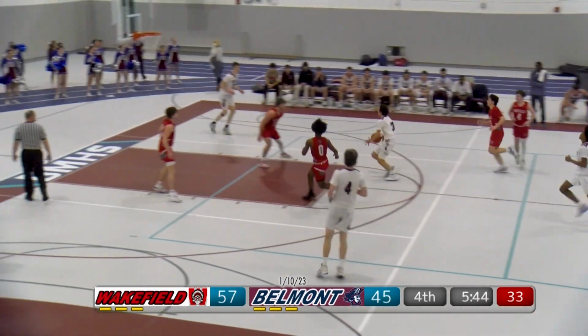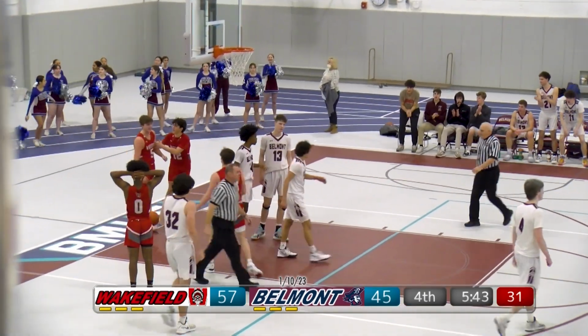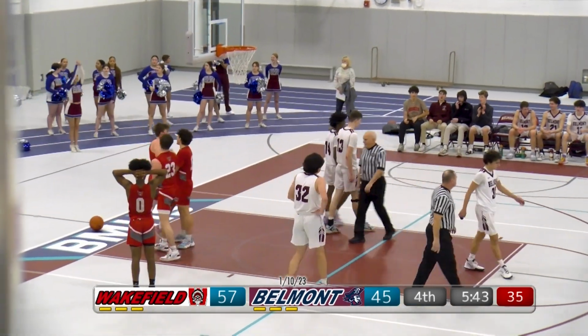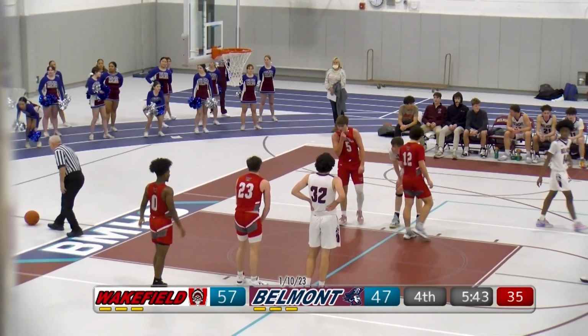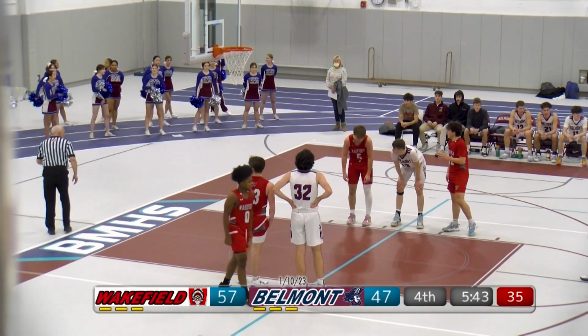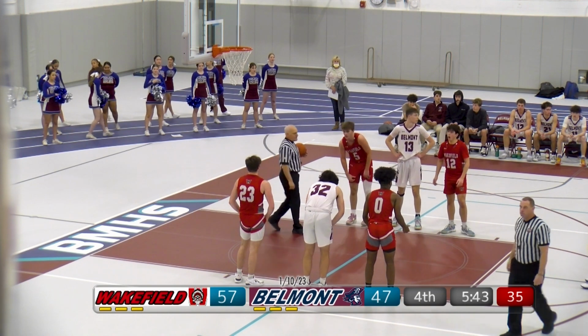Oh, a great move by Lilla to spin out of that. Now he's driving to the basket. Oh, and the one. And one for Lilla. That was a great move. Clearly he'd been frustrated just waiting around up in the front court, waiting for something to open up, and decided to take it in himself and drove all the way down the court. And he gets the basket and the and one.